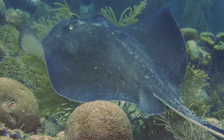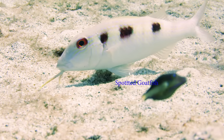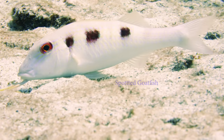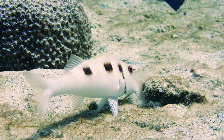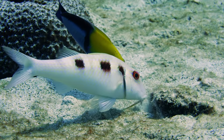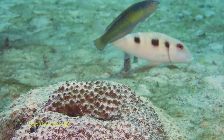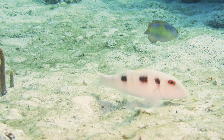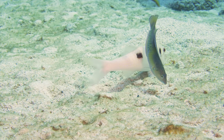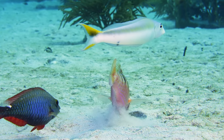We better head to the White Slave dive site. There we'll check out some salt ship anchors from Bonaire's distant past. A spotted goatfish forages in the sand with sensory organs at the front called barbels. A mature yellowhead wrasse looks for scraps. A much younger yellowhead is learning. A redband parrotfish and sand tilefish wait for a meal behind this red goatfish.